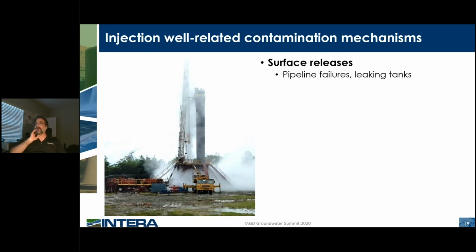And pipes, if they're underground, they can leak for a long time and you not know anything about it. A lot of these will have surface facilities for storing, lots of storage tanks, and those storage tanks should have secondary containment around them, and those could leak. So there's all sorts of things that can happen at the surface that have nothing to do with the actual underground injection control permitting process, but they're things that you really should be aware of, especially if you're in an area where there's a lot of oil and gas operations going on.